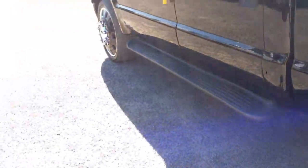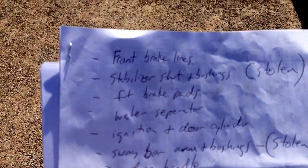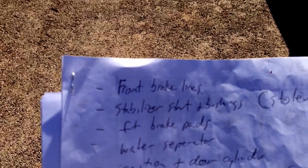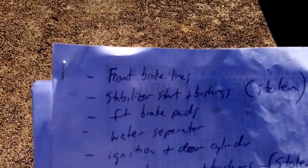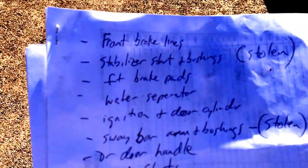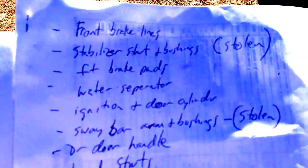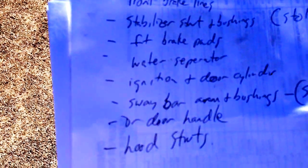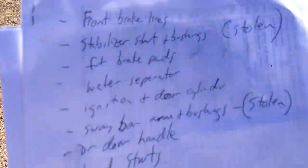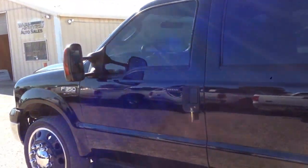Let me see. After the structural checkup was done on it, we did the following: front brake lines, stabilizer strut, and bushings, they were stolen. There wasn't anything broken, they were just not there. Front brake pads were bad, water separator, ignition and door cylinders were damaged from when they stole it. The sway bar, arm, and bushings, they were also stolen, they weren't there at all. Driver door handle was damaged by the theft, and the hood struts were a little weak, wouldn't stay up. And to keep my head from getting bashed in, we put new hood struts on it. So, that is what we know.